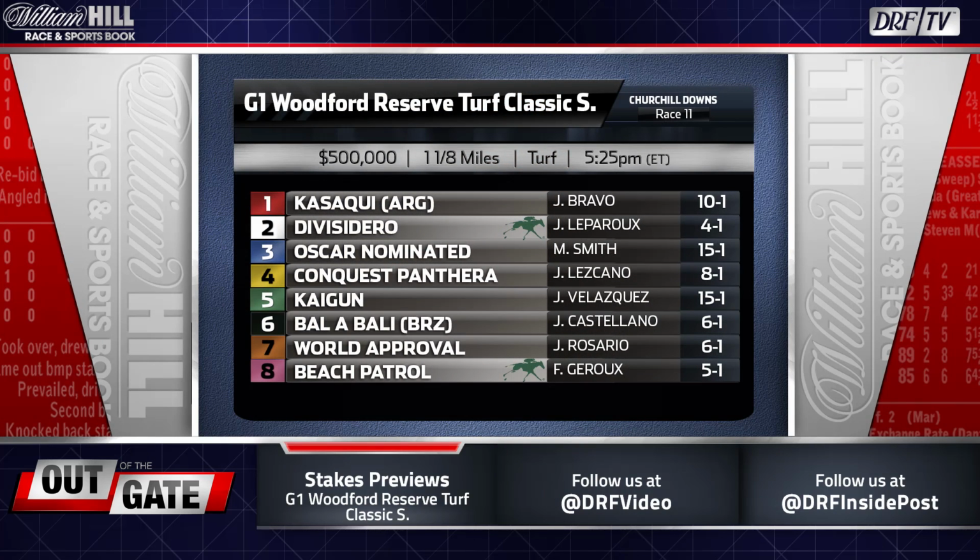Discount Michael Maker at your own peril in these sort of situations. Enterprising has the tactical speed to get a good trip. He is very consistent. He's just not as sexy as some of these horses with their triple-digit Beyer speed figures, but I wonder if a good trip will lead to yet another good performance. Best of all, at a good price, the number 9, Enterprising. 9, 4, 6, 11 for me in the Woodford Reserve Turf Classic, race number 11 at Churchill Downs.